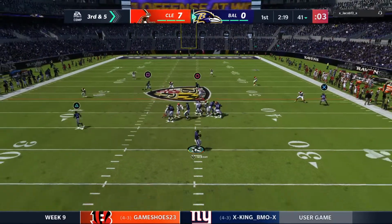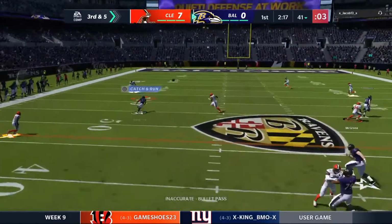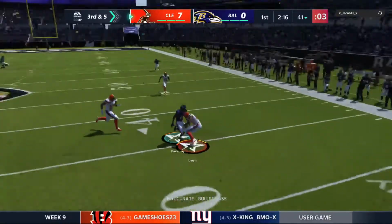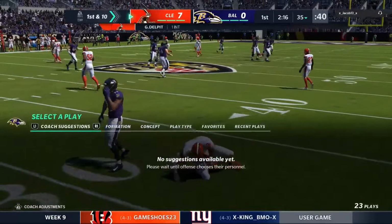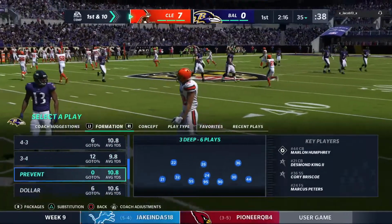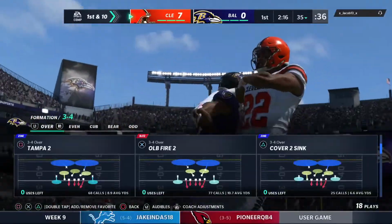Jackson. And he fires one that's intercepted. Picked off by Grant Delpit. And his crew will take over with a football at the 35-yard line.